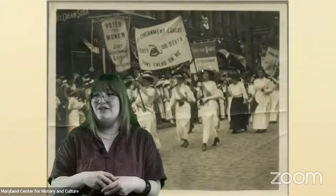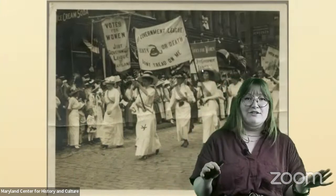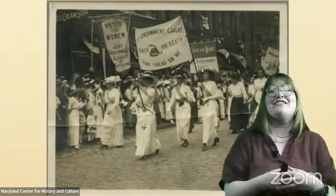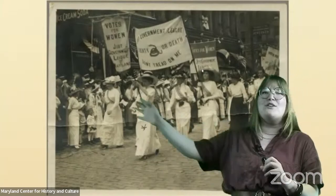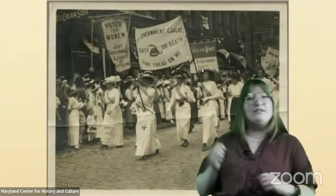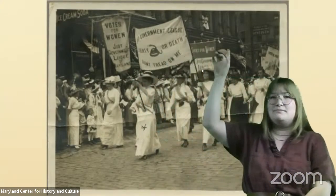And now we're going to take a look at this historical photograph. Now, I love looking at historical photographs. I think they're really, really fun. And so I want us to take a look. And what do you think is happening here? And there might be a few hints on the banners back here. So what do we think is happening?